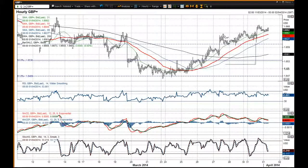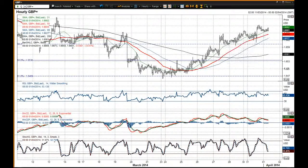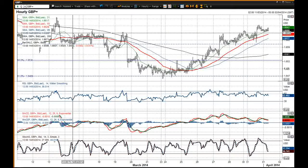So the latest breakout high was 66.47. That came in, and it seems that cable is looking to form support around that 66.50 level, which, to be honest, is a fairly historic level of resistance, now becoming support anyway, so that's interesting in itself.